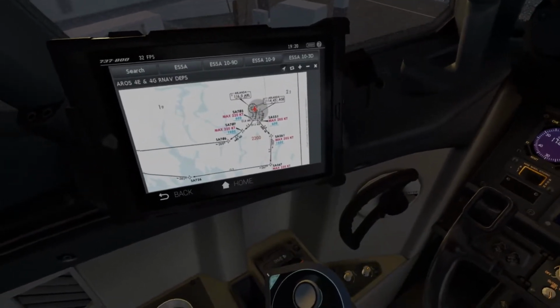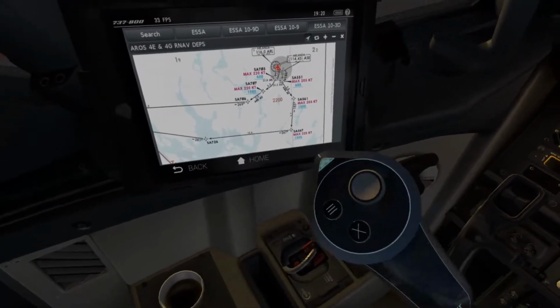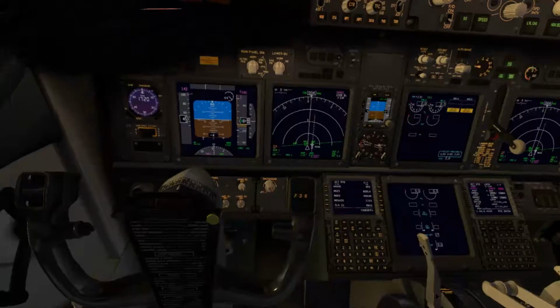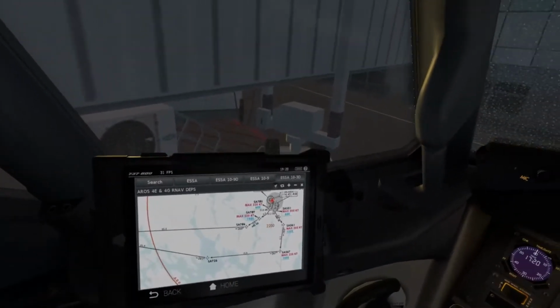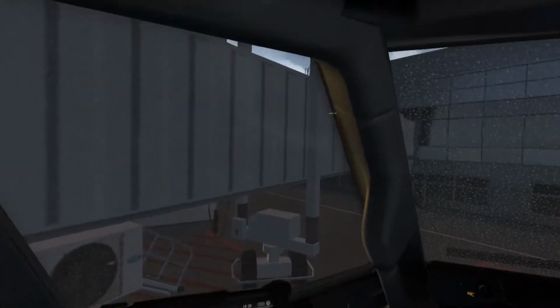So that is all good, and we have all of the navaids and ARS tuned, looking very good. So that is the departure and taxi briefing. We have some traffic around us somewhere.